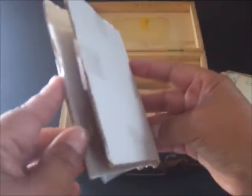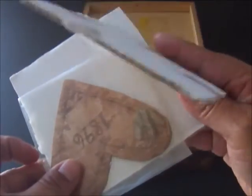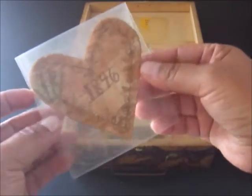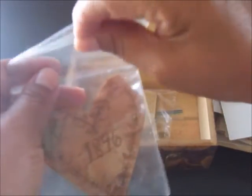Inside, sandwiched between this cardboard, is something so special, you guys. And I did use this idea in Butterfly Hollow in one of the last chapters. And so I'm just going to set this aside. It's in a plastic bag, and you can see it's a heart shape. And actually what it is, let me show you.